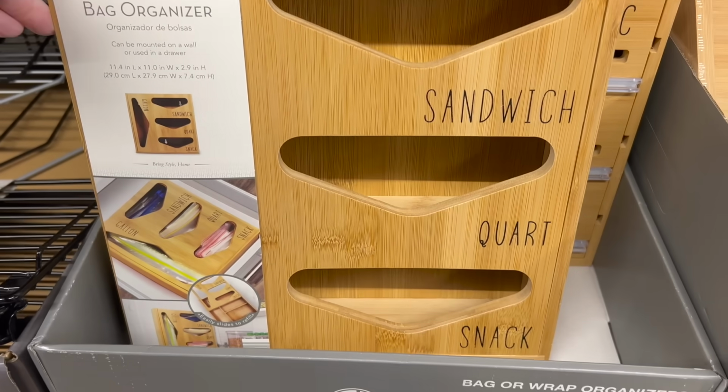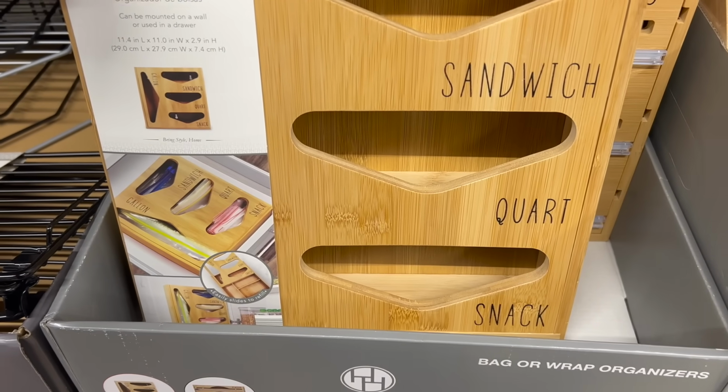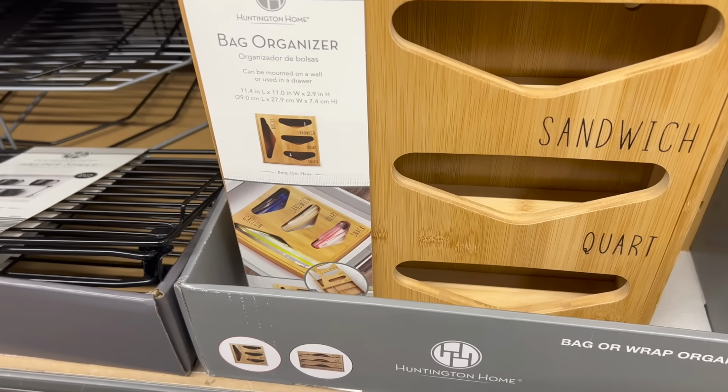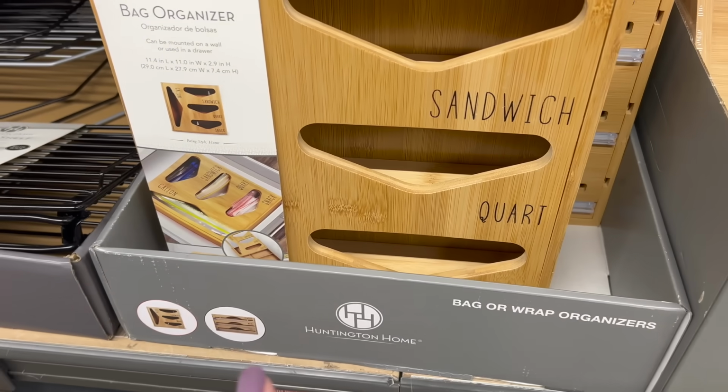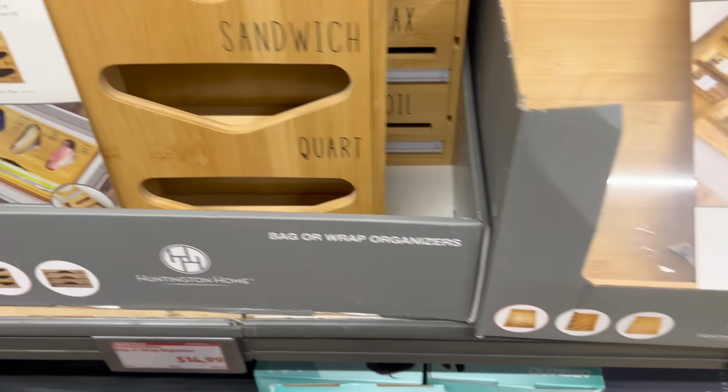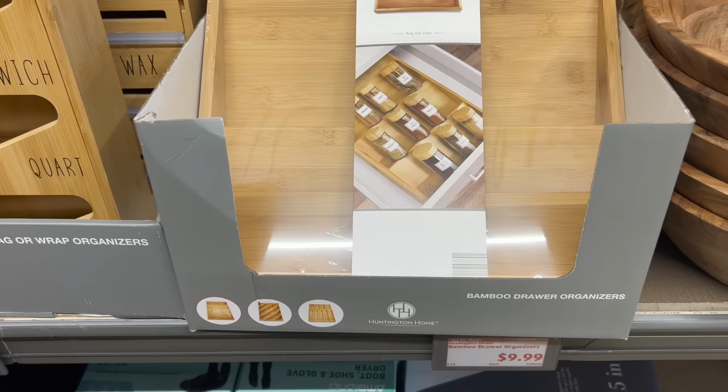I do not have this one, but I'm actually buying bags today to stuff my bag organizer. It's actually really nice and a great way to keep them organized. Mine is just empty. I'm going to be filling it, but if you've been looking for a little home organization, this is an easy win. I think that looks pretty nice, the drawer organizer.